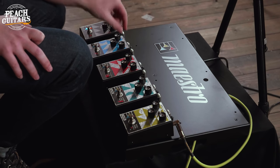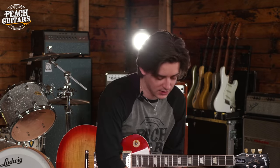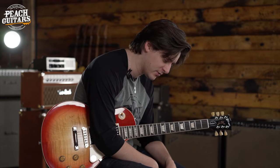But it definitely can't be accused of not sounding fat. It's very, very thick. You're either going to like that or you don't. I personally think that if you're going for a distortion sound, it should sound like a distortion, and that certainly does. So moving away from distortion, let's go into the overdrive category.